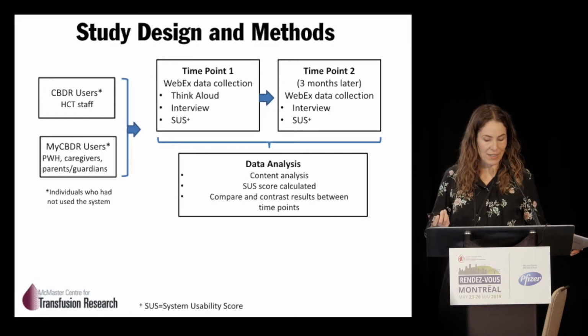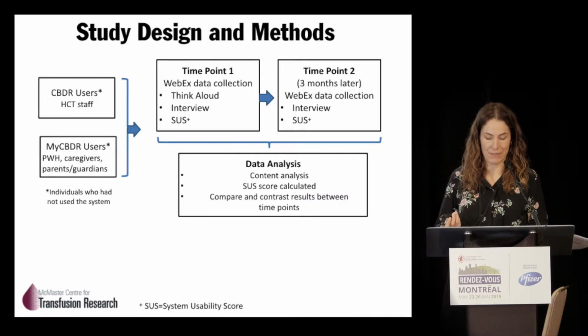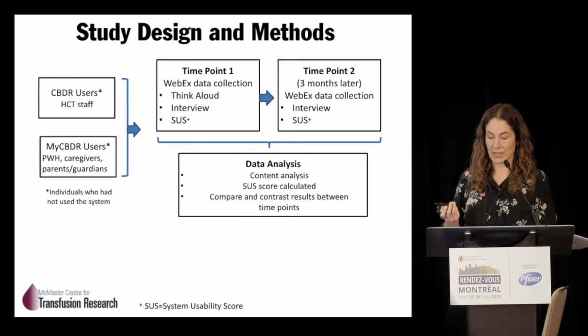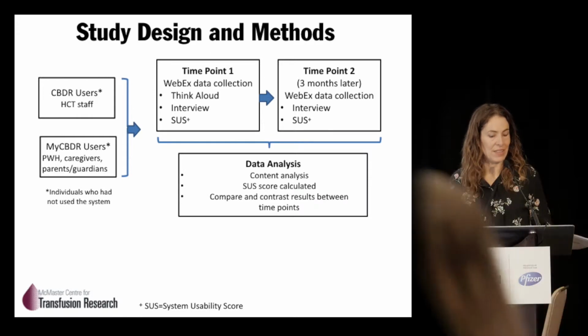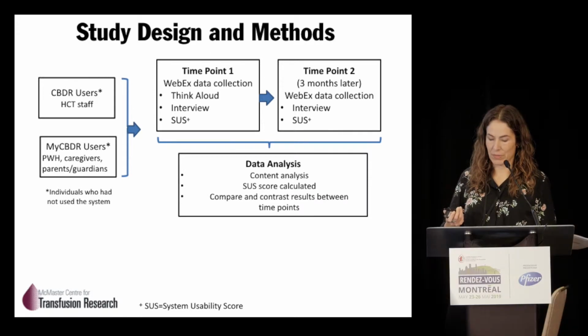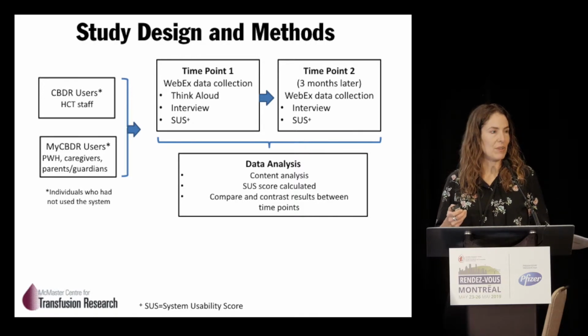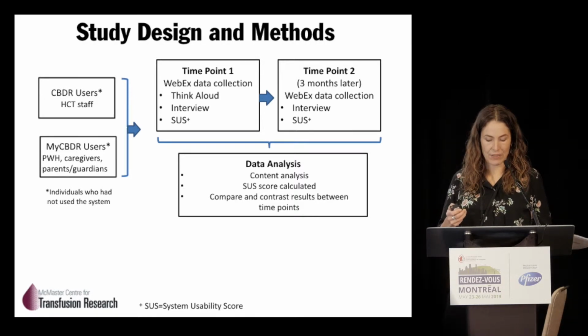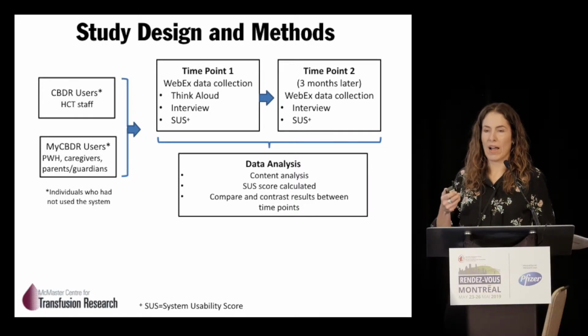To pursue those study objectives, we used a before and after mixed method study design with all data collected using WebEx web conferencing. At time point 1, the purpose was to collect data from both groups before they'd had the experience of using the system, using 3 methods, which included the Think Aloud, an interview, and the System Usability Scale. During the Think Aloud, participants were asked to work through 9 representative tasks using test data and a demonstration version of CBDR or MyCBDR while thinking out loud and verbalizing their thoughts, their feelings, their opinions.